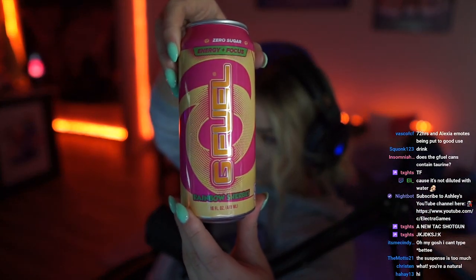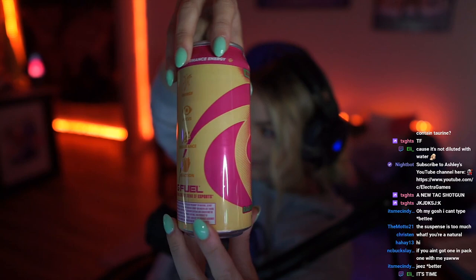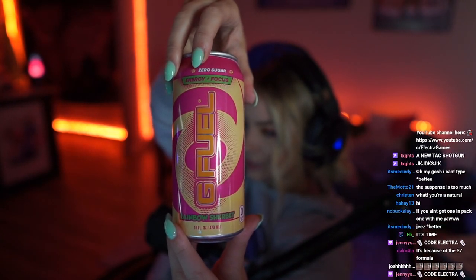Oh, and by the way, we are about to try the rainbow sherbet. I opened it, I got so excited, and I didn't show you guys. Oh, come on. I didn't show y'all. There we go. Okay, here we go. Oh my God. This is the one. This is the one. I'm sorry, but it's just the winner. Rainbow Sherbet will forever have my heart. Jeez, this is totally the one.